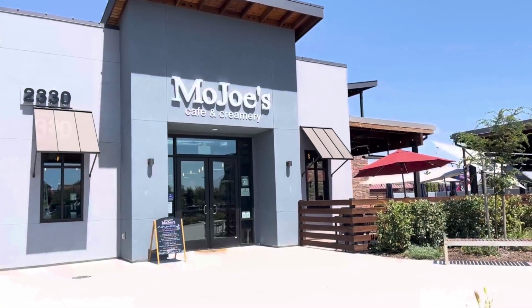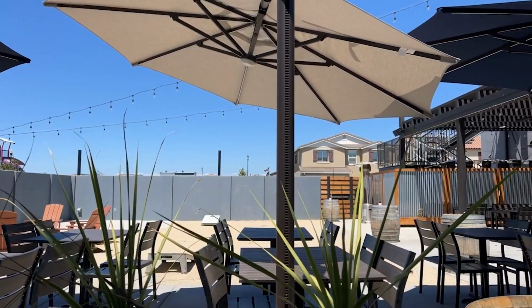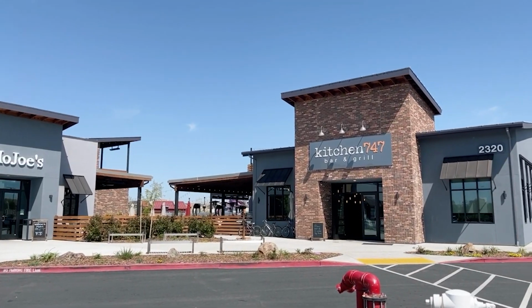All right, West Roseville has a ton to offer when it comes to shopping and restaurants. Right now we're at the Village at West Park, specifically Mojo's Coffee, one of my favorite coffee shops in all of West Roseville. We love coming here and grabbing an iced coffee and hanging out on this gorgeous patio that they have. Some weeknights they also do live music here over at Kitchen 747, which is right next door.